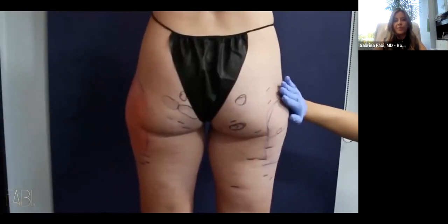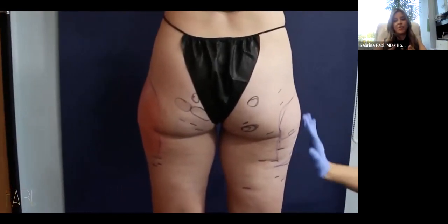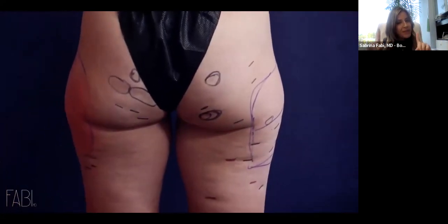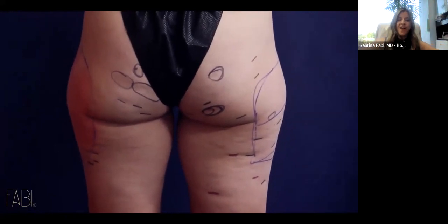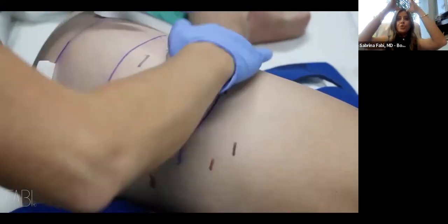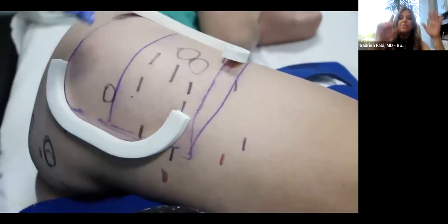So let's walk through them. This is your patient. This is the patient that comes into my practice. She comes in because she feels that her butt is saggy. But it's not that the butt is saggy. It's that excess fat along the outside aspect of her butt draws the eye to make you go down.